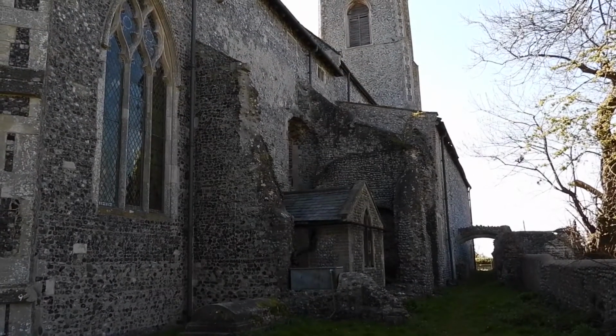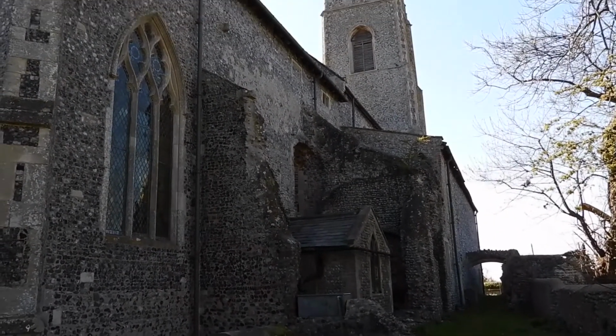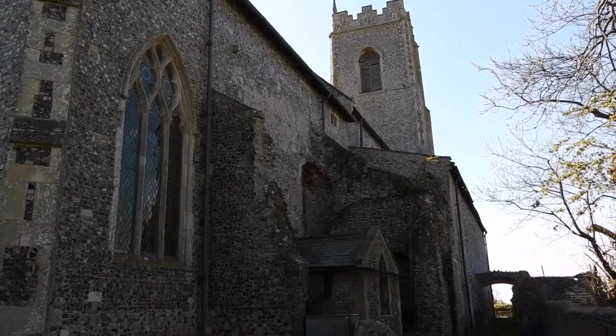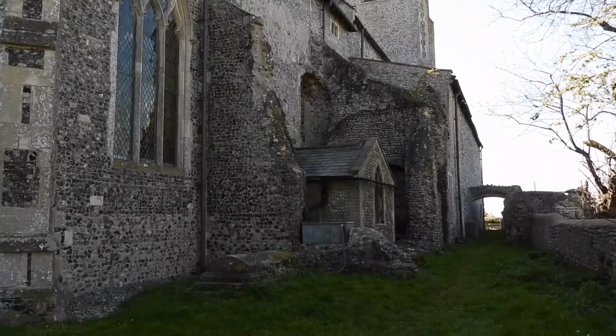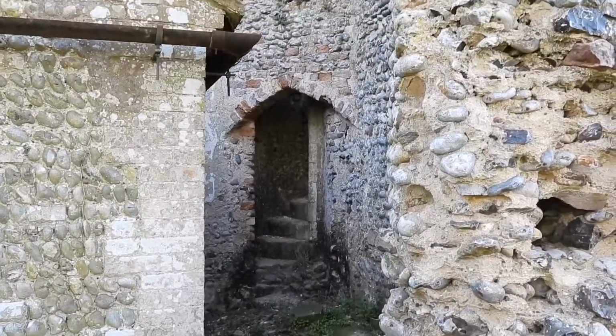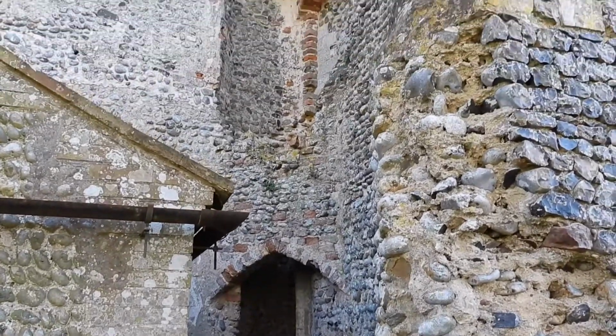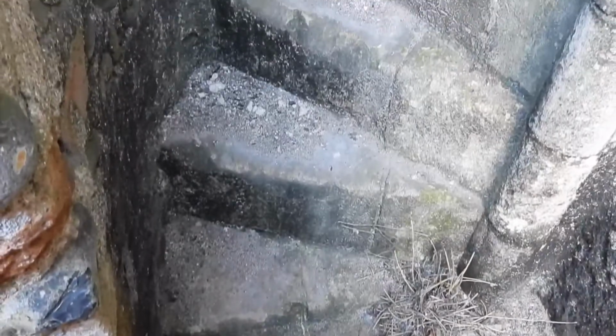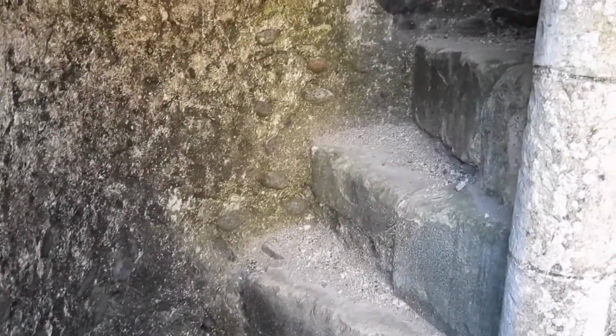Now look what's round the corner of the church. It's the remains of the Priory. Should we go and investigate? When I see steps like this in old ruins, they call to me. They say, Lisa, over here, come and climb. So guess what? Don't fall.